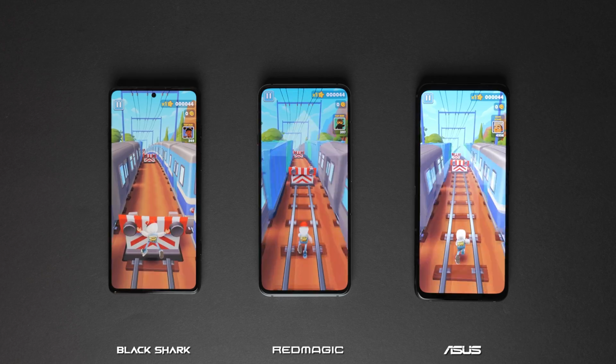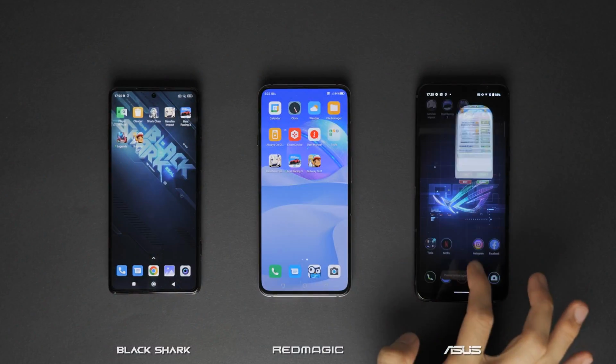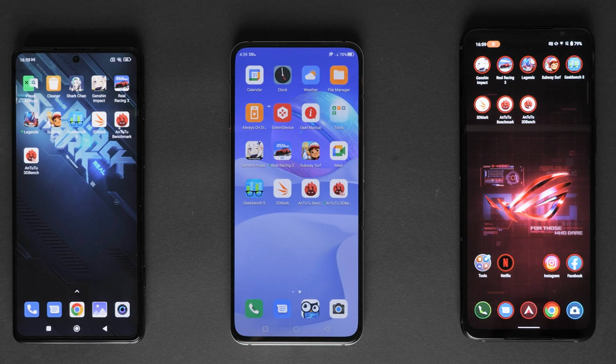Endurance levels were also fine. After 1 hour of tempo run with the Wi-Fi on, there was 93% of battery left on the ROG, 91% on the Black Shark, and 84% on the Nubia. The benchmark test also left the ROG phone with 79%, the Black Shark with 65%, and the Nubia with 70%.